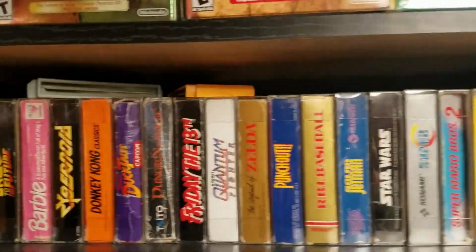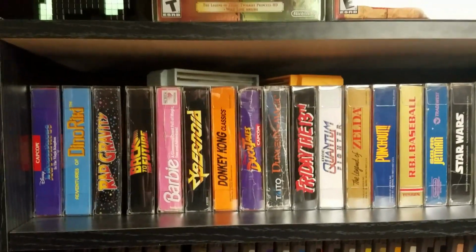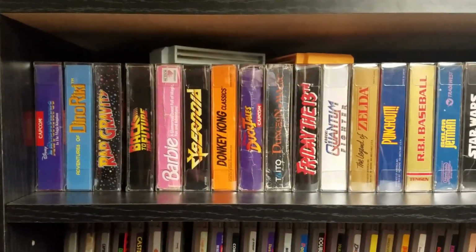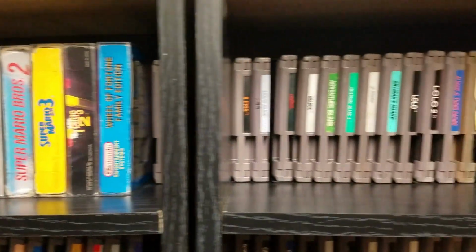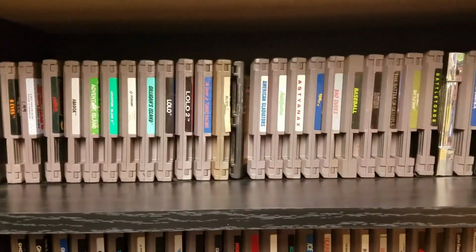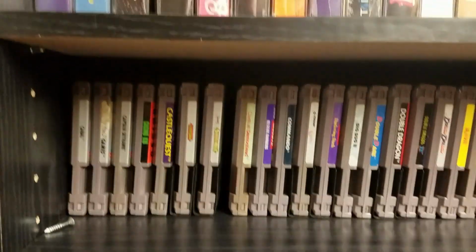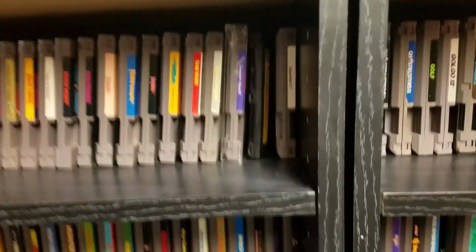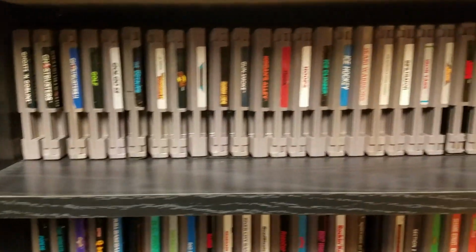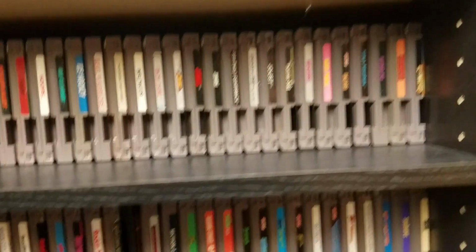And then we go into our NES games. On top there's my Famicom adapter, so I can play Famicom games on my top loader NES. And we start with the complete in box NES games. Then we go into the loose. I don't have to have complete box games, but if I do find them for cheap, I do pick them up. But even without the box, NES games just look fantastic on a shelf. I think we can all agree on that one. So my NES collection has definitely picked up over the last couple years.